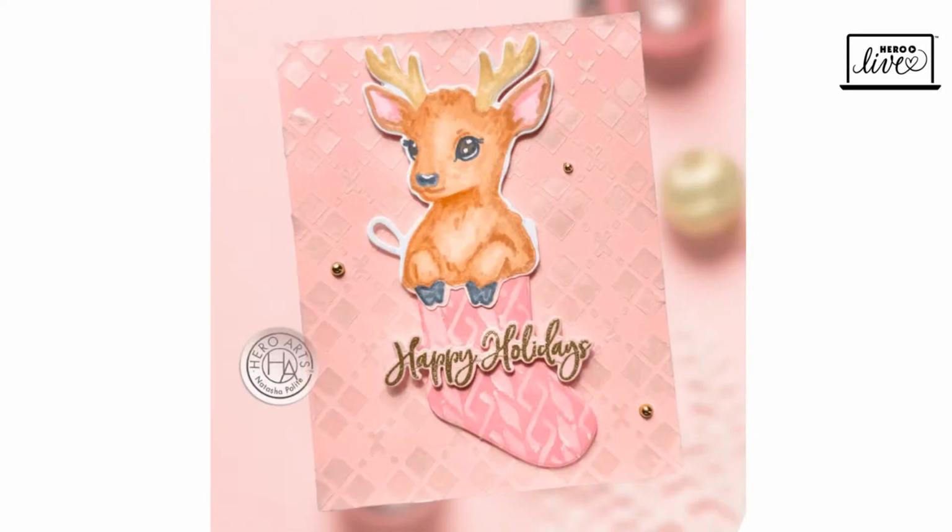And then we have this one. This was so good. This is by Natasha Polite, and it's very cute with the no line coloring. And what I also love is you can see both stencils here. She has the Argyle stencil in the back with some hero paste. And then in the front on the stocking, she used that cable knit stencil. So I love seeing that cable knit stencil on the die cut. Really, really cute.